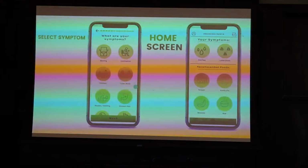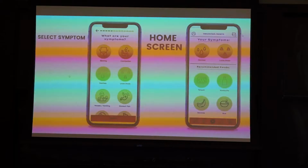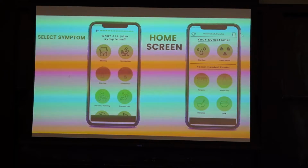And here's a mock-up. Basically, this is again showing the core new feature. You select your symptom, you get a food recommendation. Also, we do food tracking and symptom tracking. This is what other competitors do, so we can do that too. It's just symptom tracking.